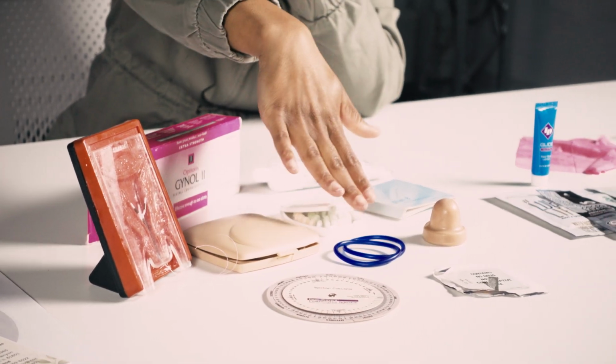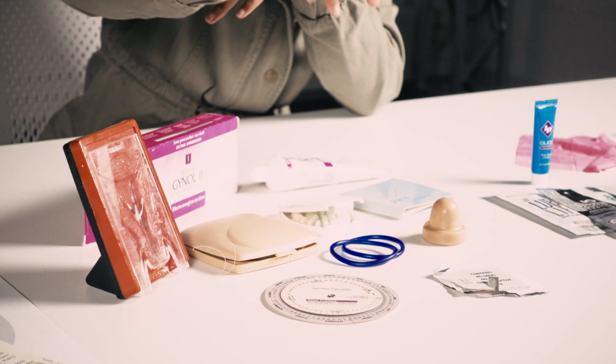But the ones you'll need a provider to actually give you some type of referral or any type of order to get are your IUDs, your diaphragm, oral pill, cervical cap, NuvaRing, Depo, patch, and implant.